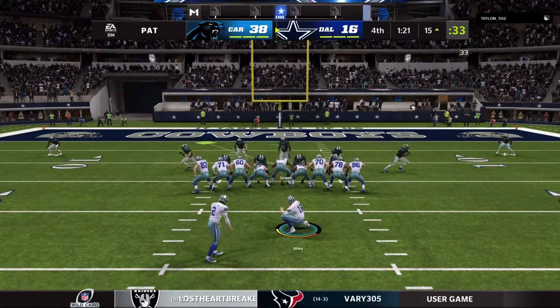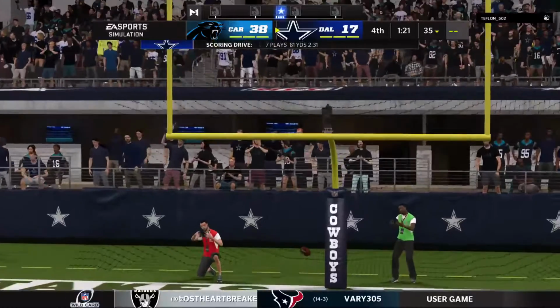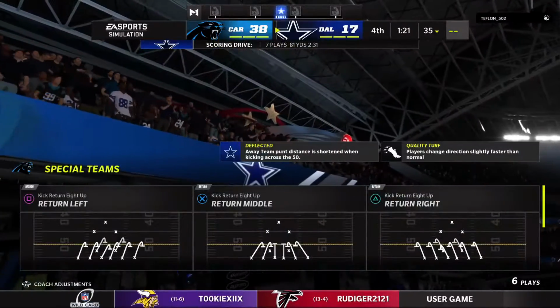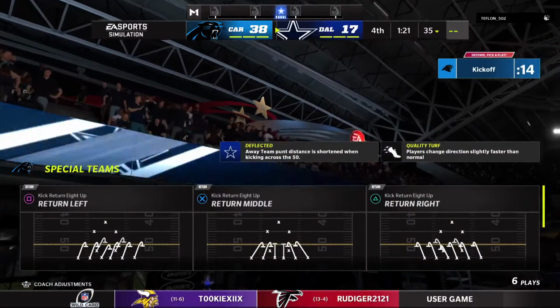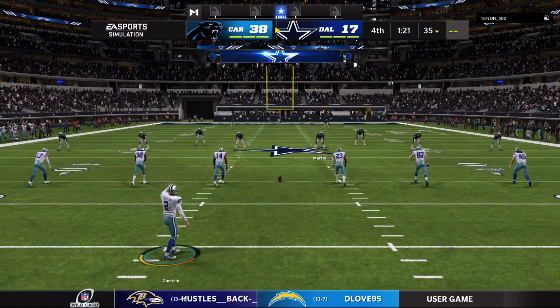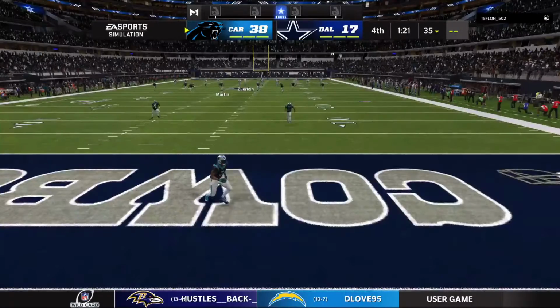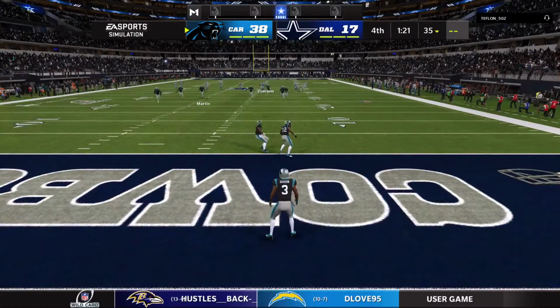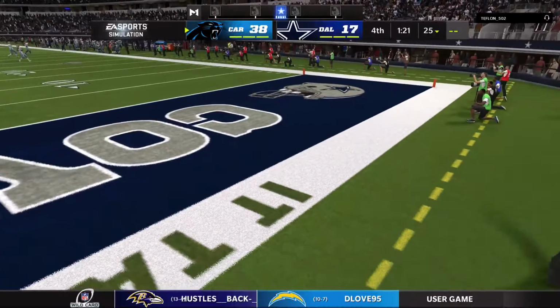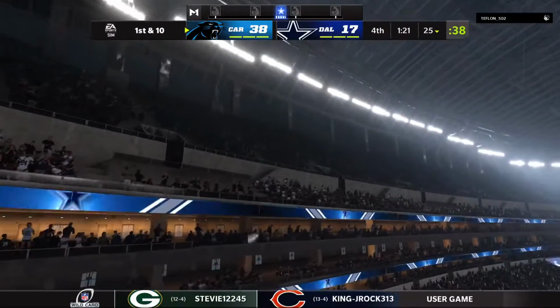So the folks in New York just going to wind up confirming what the officials saw as this play will stand as is. Zuerlein connects on the extra point, and that'll cut the lead back down to 21. Now after the touchdown, it's Zuerlein. He'll kick it away. And that'll carry over the back line of the end zone for a touchback.